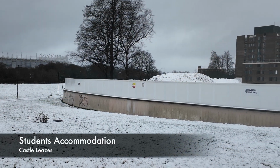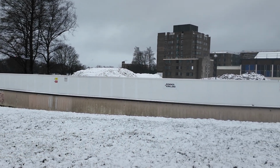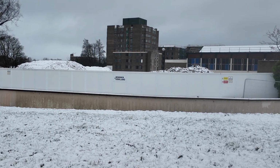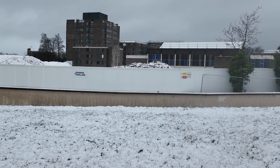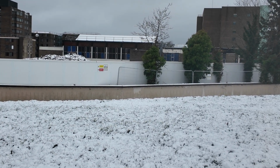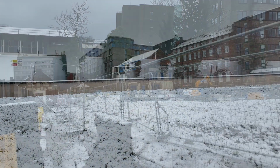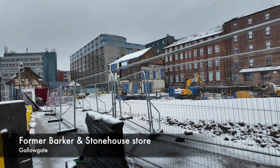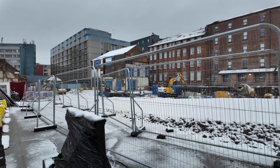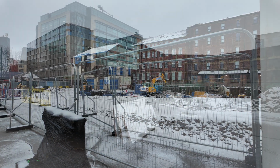So starting our little tour around the city at Castle Leazes on this snow-covered day in Newcastle, where the demolition of the old students' accommodation is taking place in preparation for the new students' village to be built. Very little has been done here, with the rubble still to be cleared off the site and more demolition work still to take place. Down at the former Bark and Stonehouse store at Gallagher, only a small bit of work has been done here, with a fence put round the concrete base where the crane will be installed.